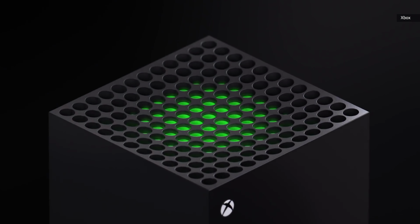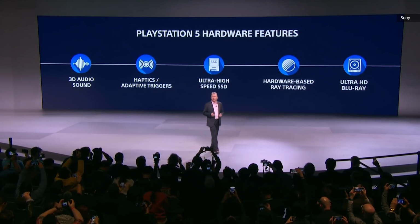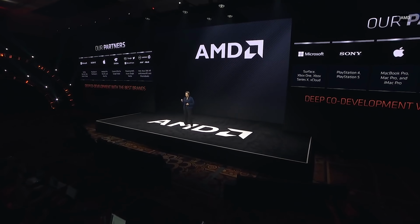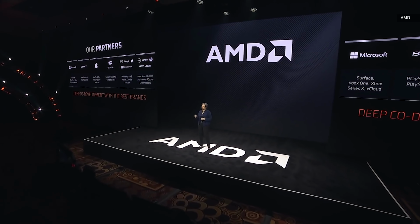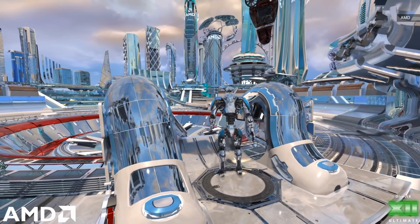Are you ready for the next generation of gaming consoles? The Xbox Series X and PlayStation 5 are on their way, and they promise to be quicker and shinier and more like PCs than ever before. They're also both powered by AMD, and they may give us a clue as to what we can expect to see in the near future for that company's PC hardware.